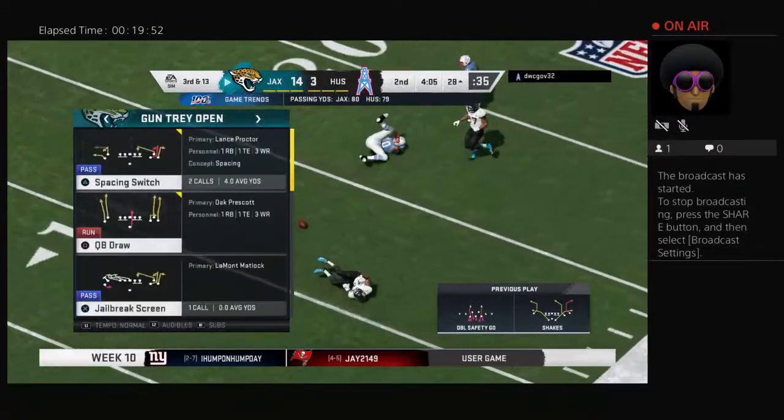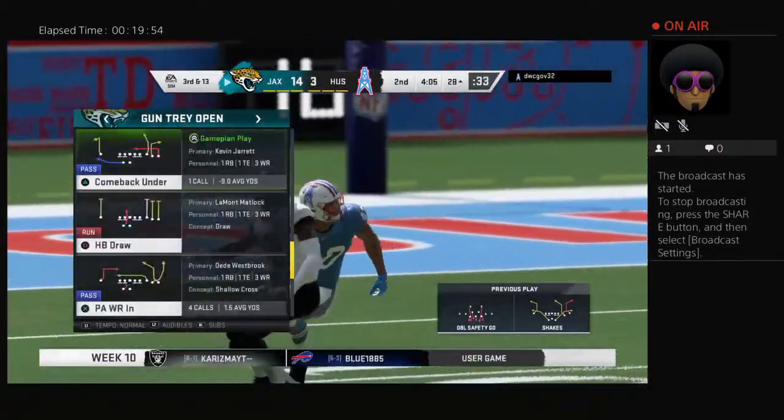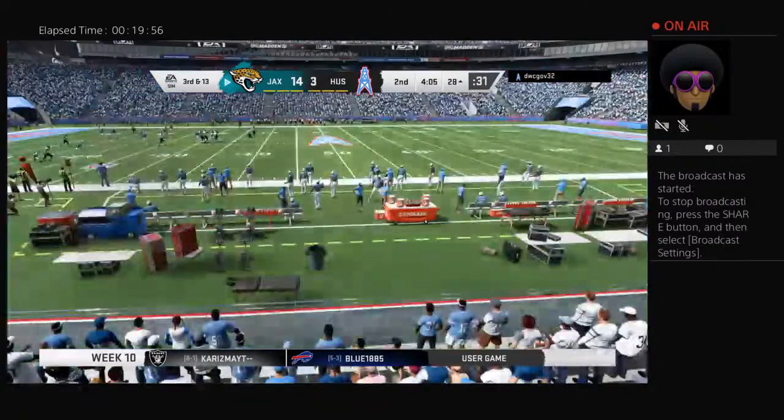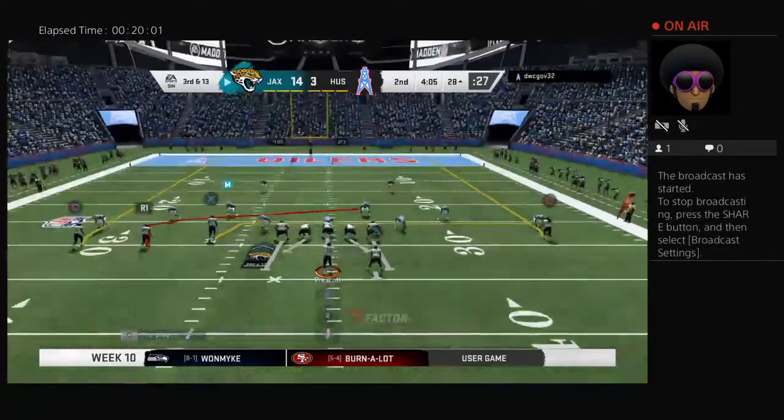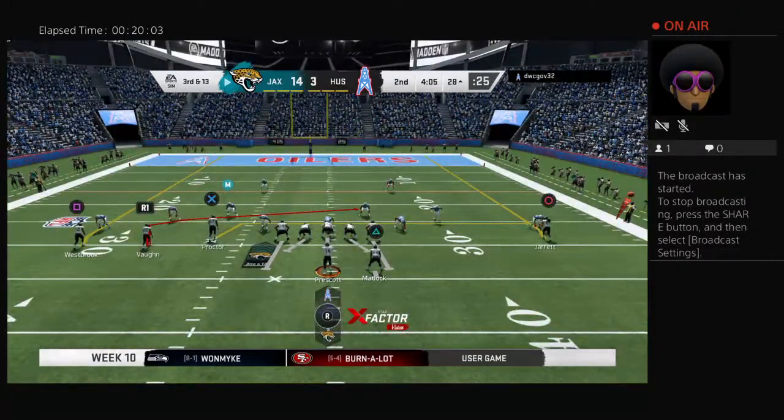The turnover put him in great field position. They don't want to squander it with 3rd down coming up. No, not at all. And you know what else you do? You make your defense mad. Yeah. They got you the football, gave you a great opportunity. You got to cash in and get some points.